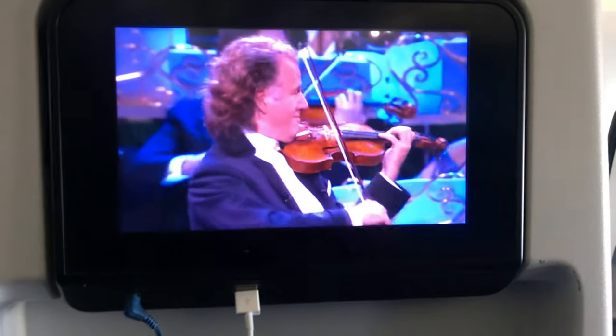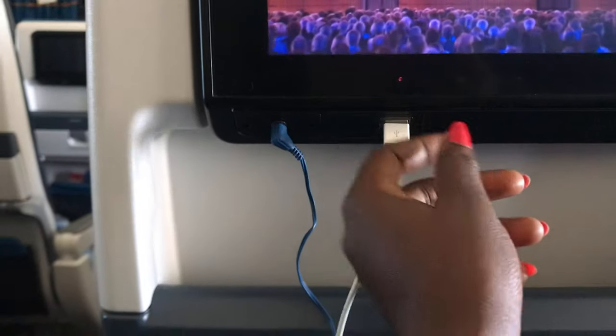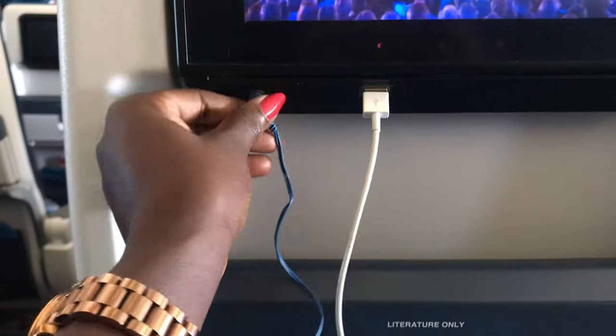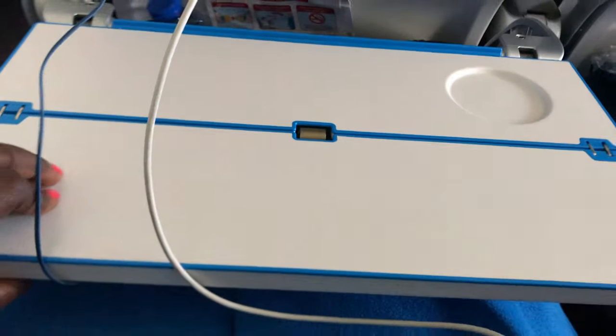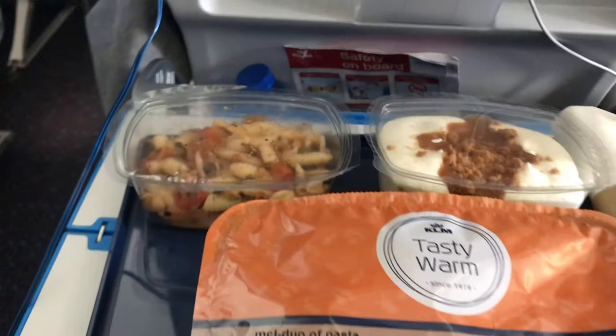It also has an HD quality touchscreen with great international movies. I was watching a classic concert by Andre Rieu. It has a USB and ear hub where you can charge your phone and watch movies as well. In front of me, there's also a foldable mini table where you can dine and do other stuff on it. You can put your laptop and work whilst you are on board. You can read your book on it.